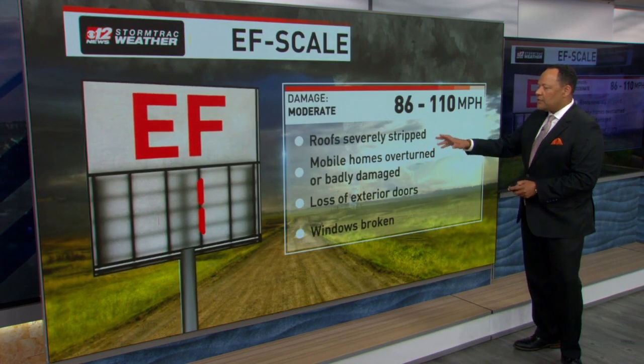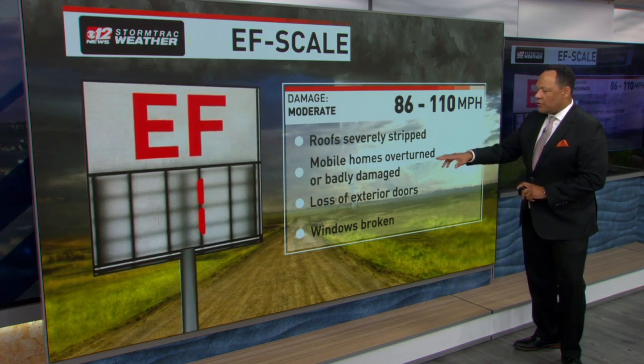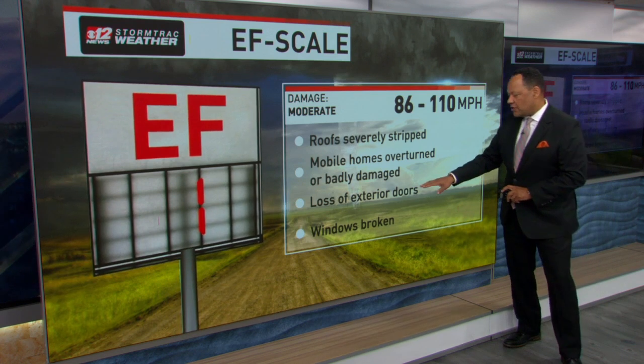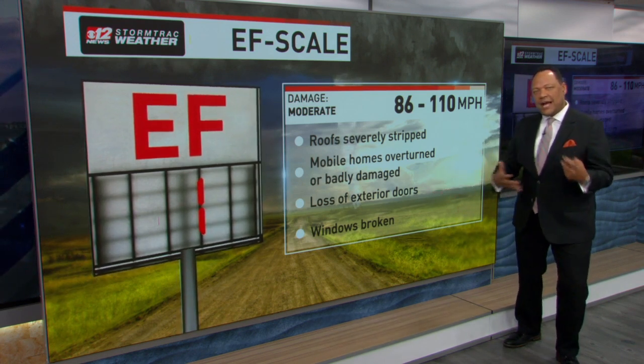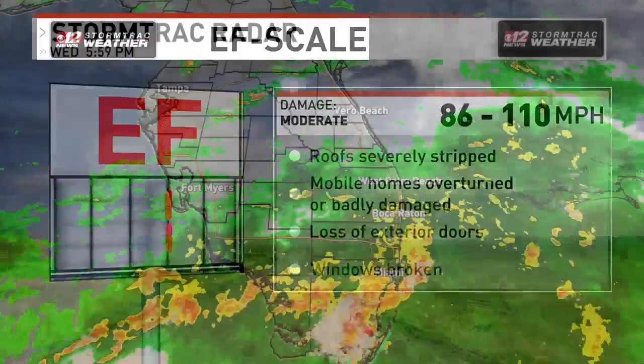We're looking at roofs severely stripped. That can occur with these storms. Looking at mobile homes overturned or badly damaged, loss of exterior doors, and windows broken. So that's the kind of strength that this type of EF scale 1 could have as we see that activity out there.